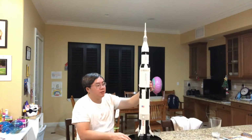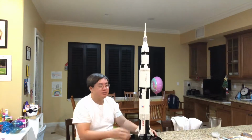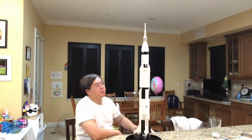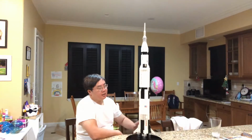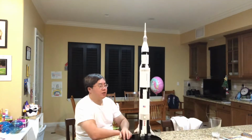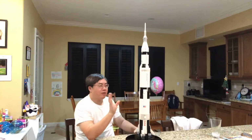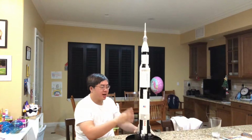As for the process of building it, I would say that it was moderately challenging. Again, it seems simple when you look at it. It's just a nice smooth rocket, but in reality, it's quite a bit of engineering, quite a bit of design, ingenuity to achieve this end result. And so it's a bit of a joy to build, to get an appreciation for how these problems were solved in the design phase. It does take a lot of concentration. It does take a little bit of fiddling, and it's very, very precise.